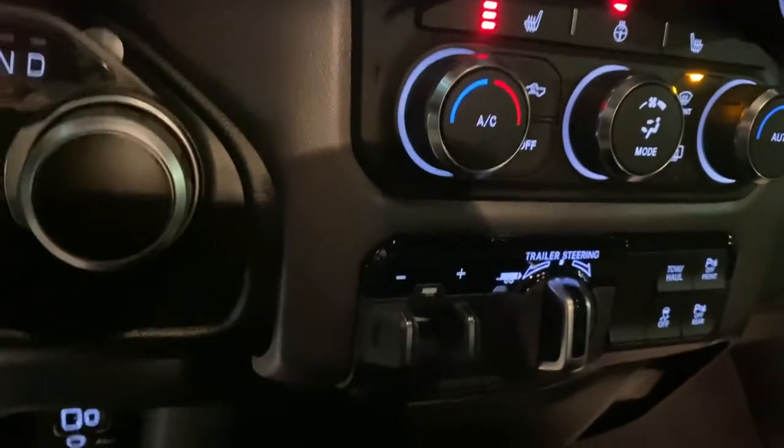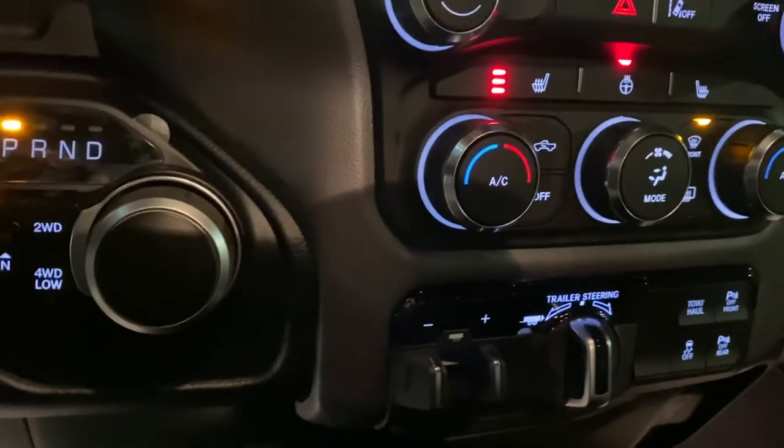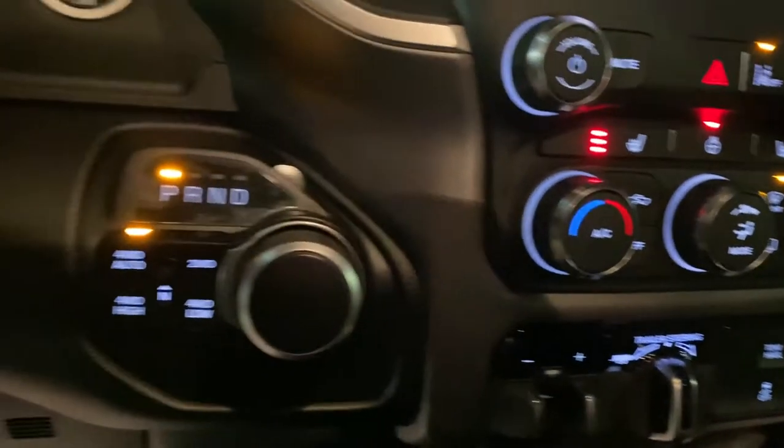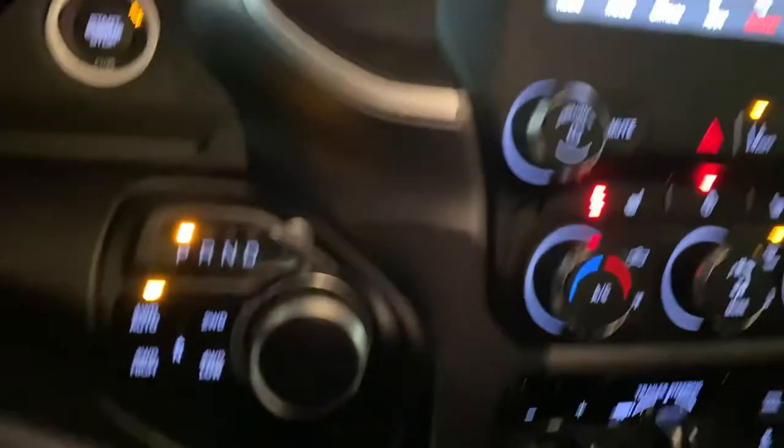This truck was built for towing, so it does have the trailer steering and trailer brake controller installed with front and rear park sensors. 4 auto as well as 4 high and 4 low.